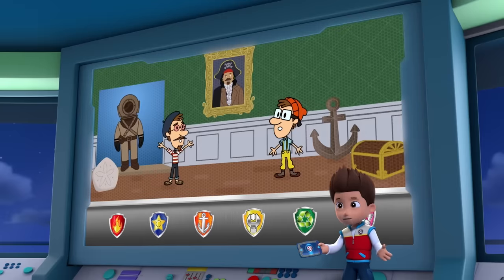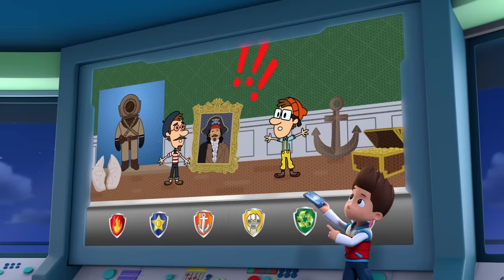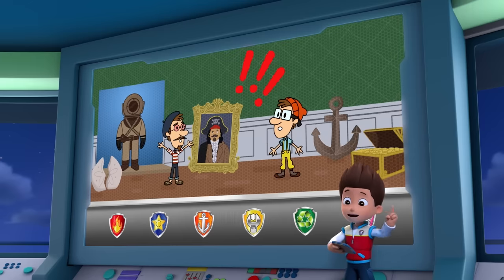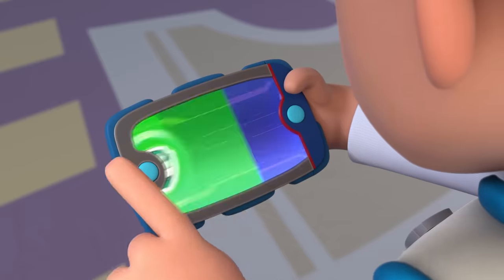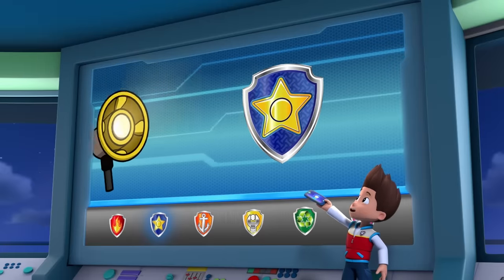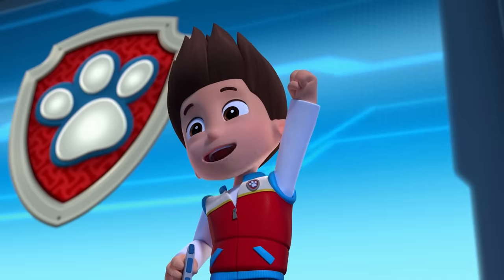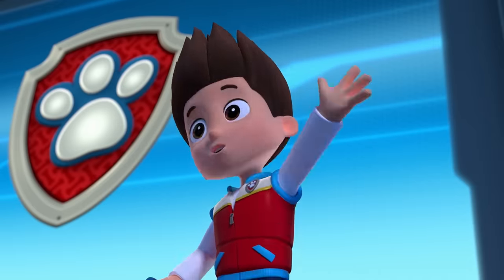Sir, something strange is going on in the museum. We'll need to find out what's going on. So for this mission, I'll need Chase. I'll need you to use your flashlight to look for clues. Chase is on the case. All right, Paw Patrol is on a roll.